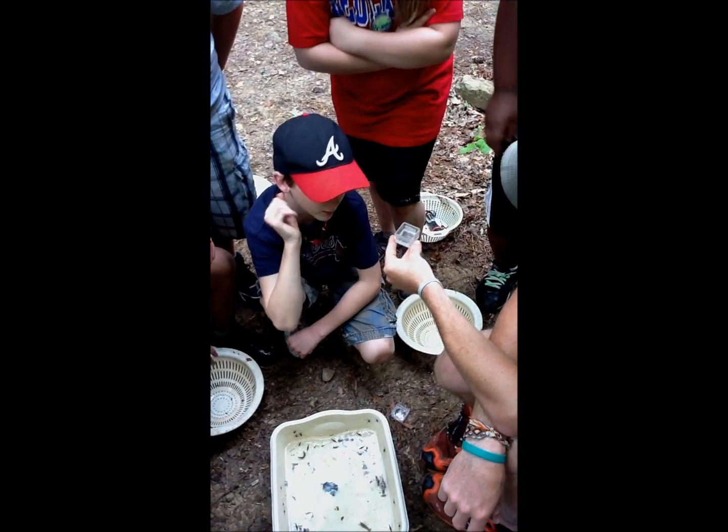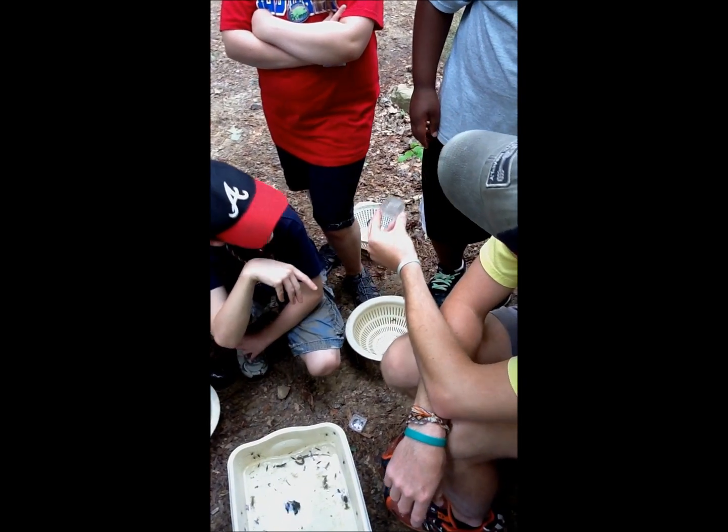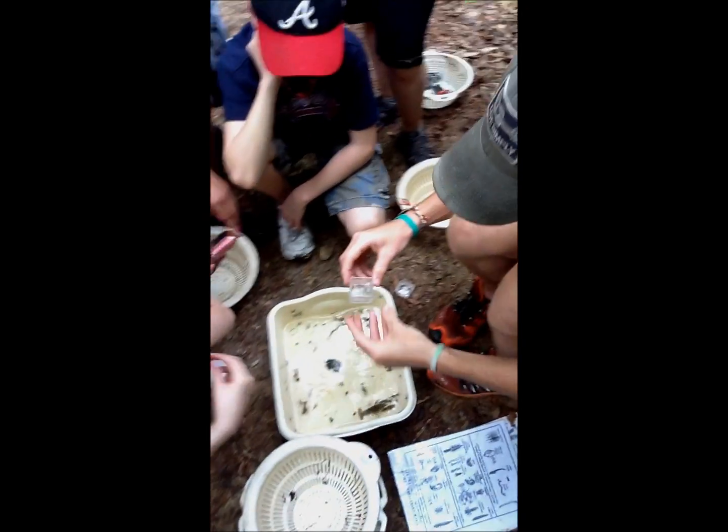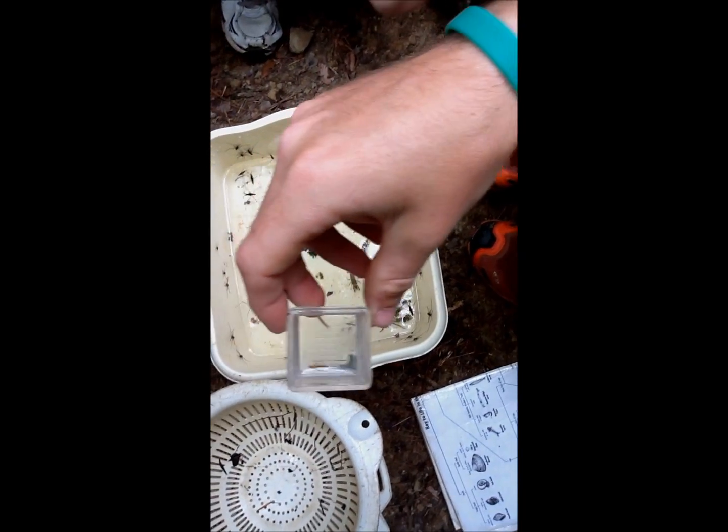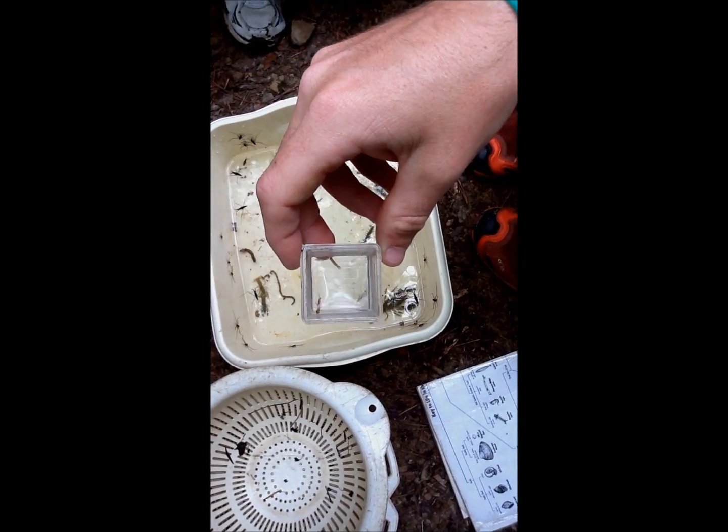Are they always that small? They get bigger. This is called a stone fly. All right, now the stone fly, where is he? This is a stone fly nymph. He's in group number 1.